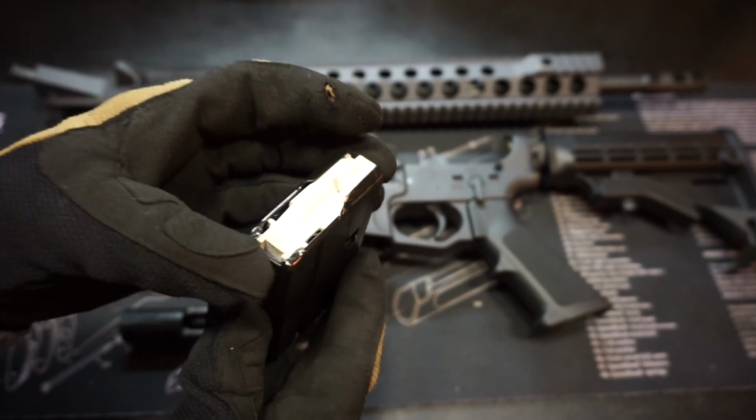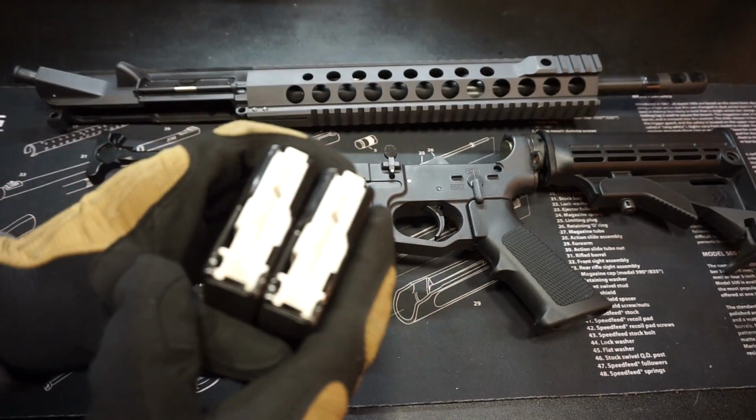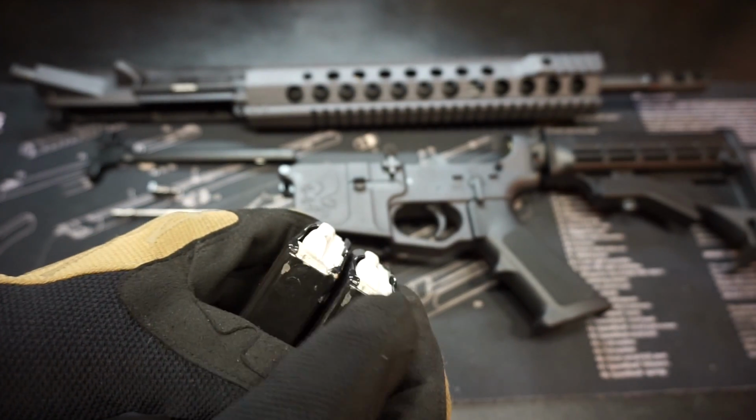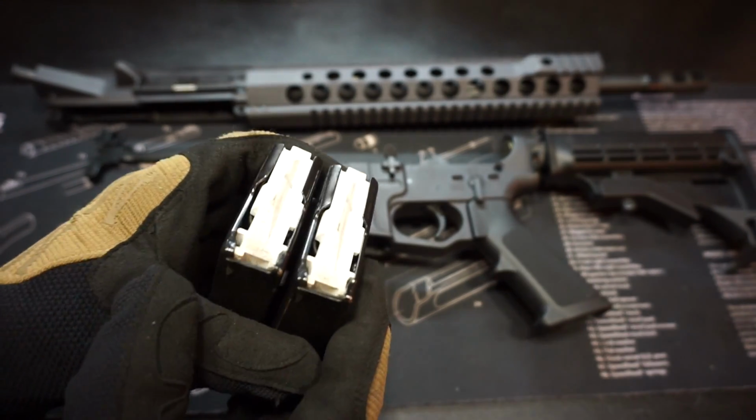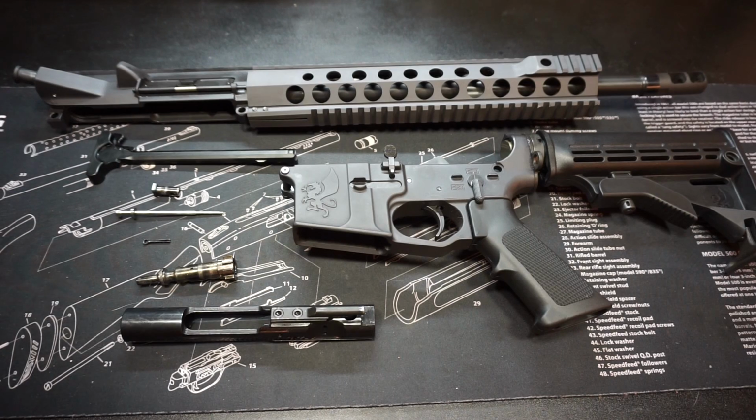Not as much damage to the front here, but still chewed up. And the other 2 are much the same. So the front, you see some damage at the top of these feeding lips. I'm guessing that once I use them enough, they'll be fine and I won't have to worry about anything. But the broken spot welds definitely make it tough to load.